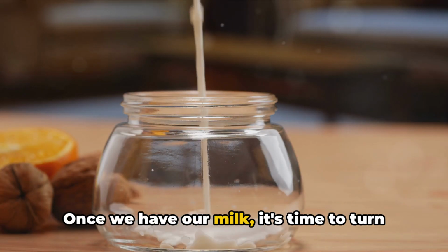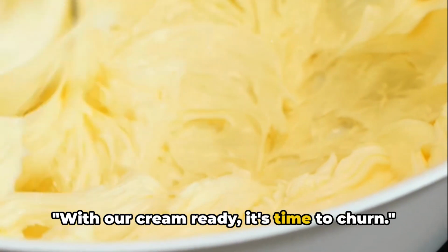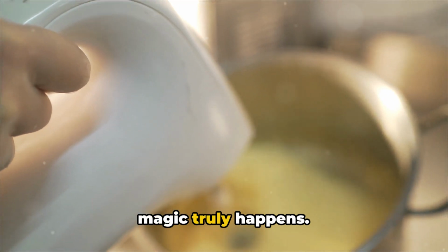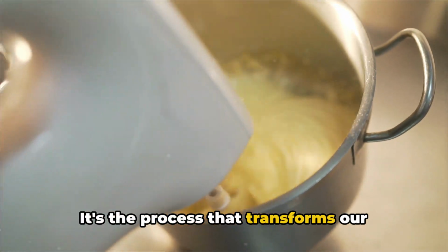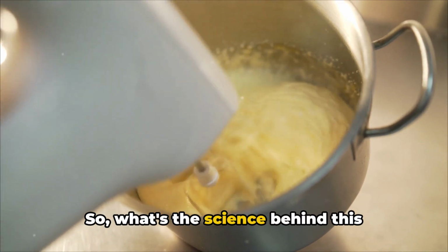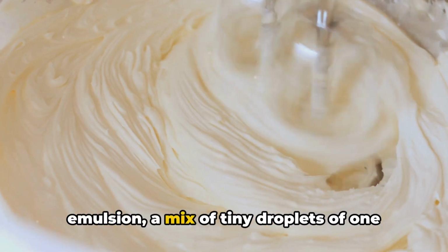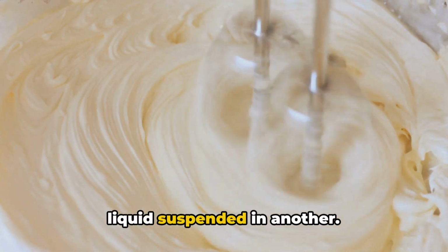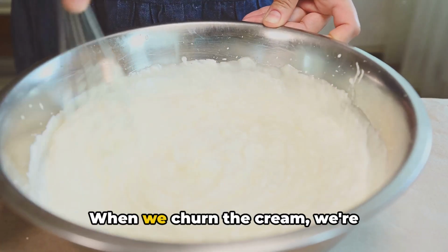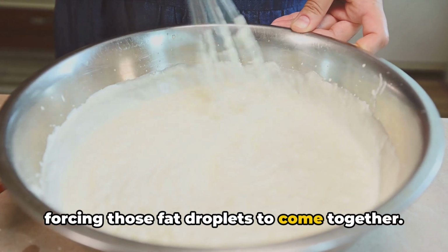Once we have our milk, it's time to turn it into cream. With our cream ready, it's time to churn. And churning, my friends, is where the magic truly happens. It's the process that transforms our cream into that golden wonder we call butter. So what's the science behind this transformation? Well, cream is an emulsion, a mix of tiny droplets of one liquid suspended in another. In this case, it's fat droplets in water. When we churn the cream, we're essentially shaking up this emulsion and forcing those fat droplets to come together.